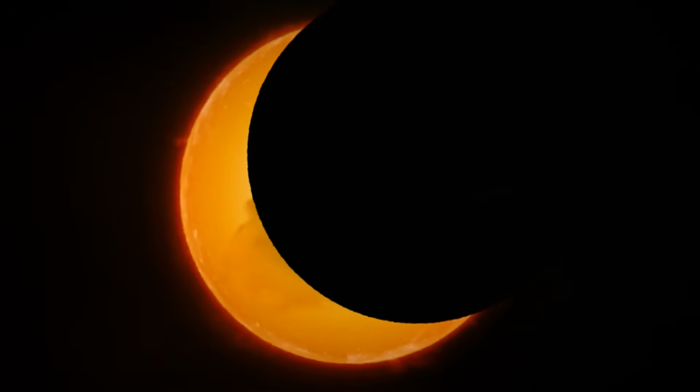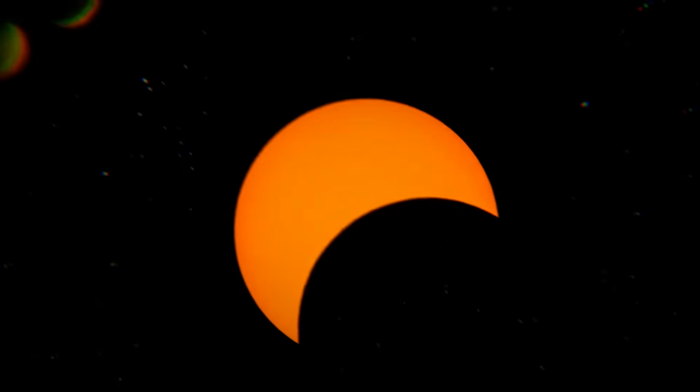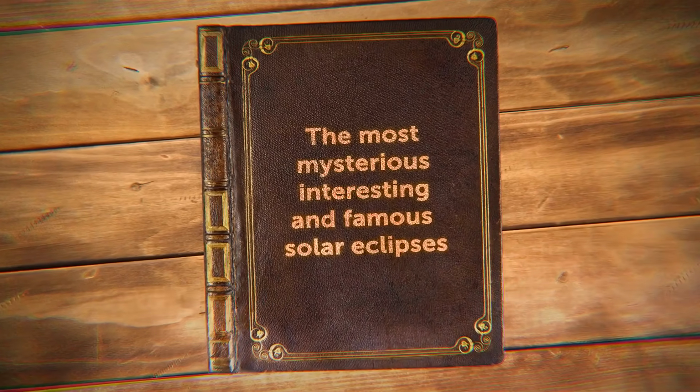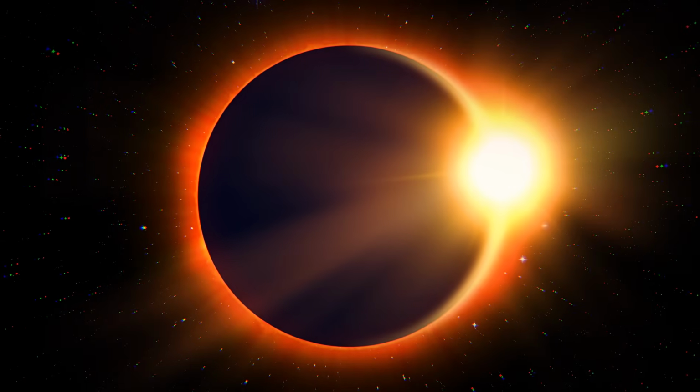There have been many fascinating and memorable solar eclipses throughout history, each with its own unique story or significance. Here are a few examples of some of the most mysterious, cool, or just famous solar eclipses. The eclipse of Thales is one of the most famous solar eclipses in history.